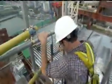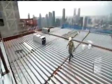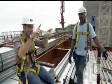Because crews up at the top of the Skypark have only 6 months left to turn this mess of steel into the world's longest elevated pool deck. This is it. This will be the pool deck, and that will be the pool.